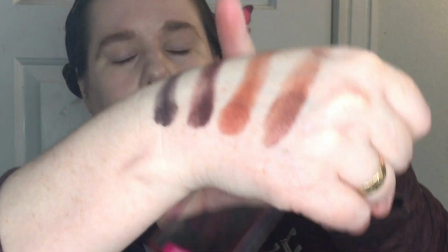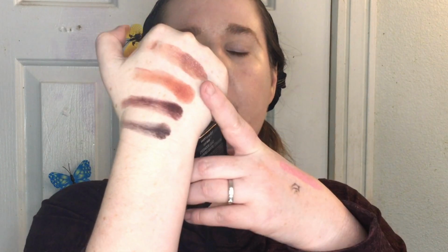These two, especially this one here, are very, very dry. Holy cow, dry when I swatch it. This one, top shimmer, feels almost like a cream. So I think that shimmer is going to be gorgeous.